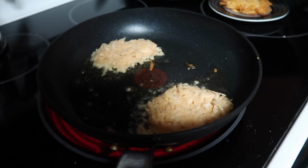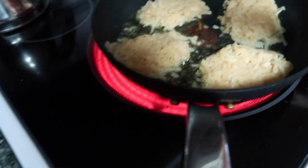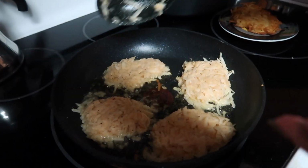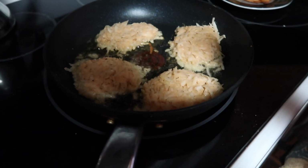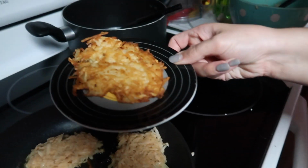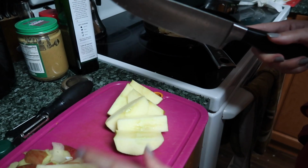I'm gonna try to zoom. You want to leave it there till the edges start to brown and then flip, and then you got yourself a potato pancake. Alright, to make homemade applesauce, you need to make sure you peel your apples.